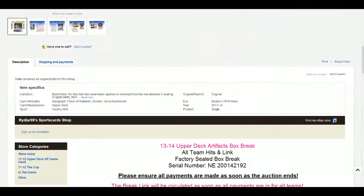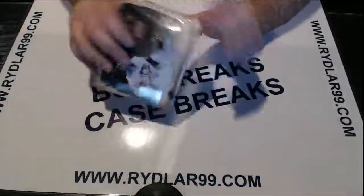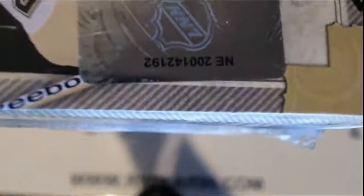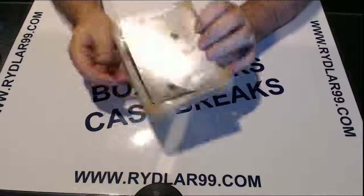Let's get going. Serial number is NE200 142 192. Remember the 192 here. I'll open up the webcam. We'll be upside down just the way the sticker is on the box of artifacts. 200 142 192. There you go. Of course they seal the box. Oh, artifacts.